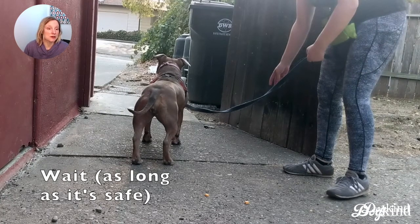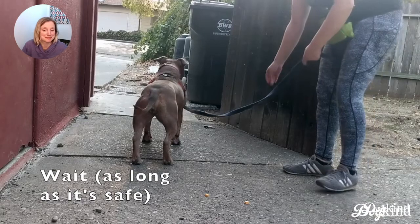Now, if this were a risky situation where, say, there was a loose dog running up to her, abort mission, pull the dog back, slam the gate. That's totally different. But here she has a pretty safe setup. She's in the yard. She's got the dog on leash. That person is not approaching. So she's taking this time and saying, okay, I'm going to give you a chance to get this right. I'll just make some encouraging noises.